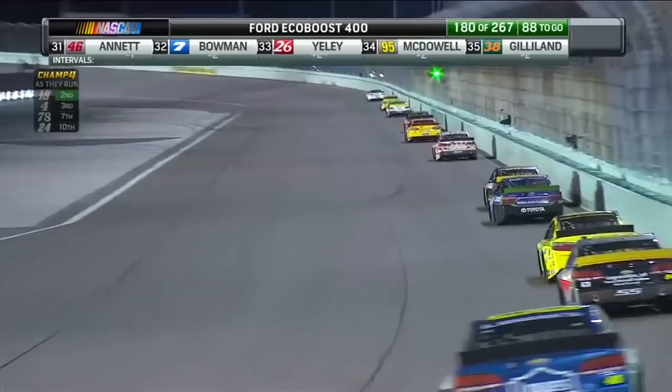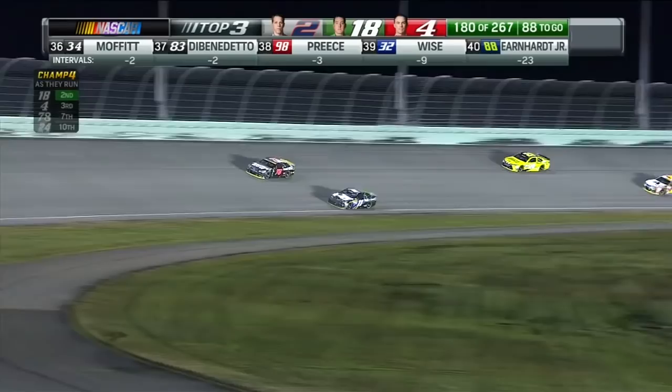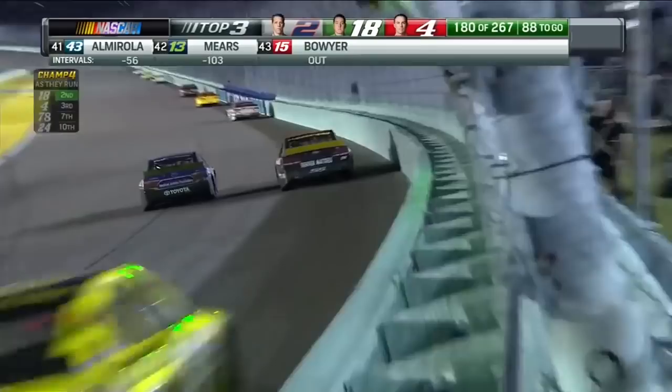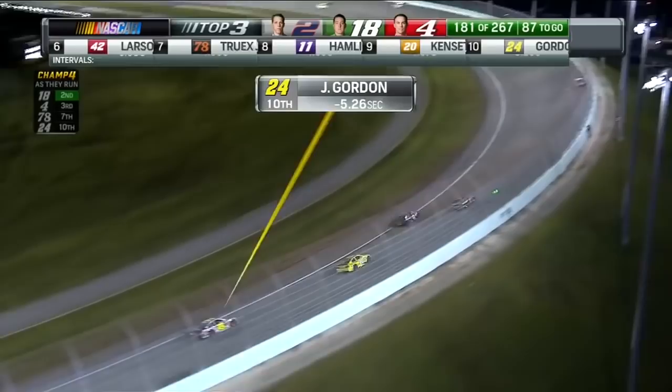88 laps to go. The championship four: Kyle Busch, Kevin Harvick, Truex Jr., Jeff Gordon in his final race in the Sprint Cup Series, running for a title. Whichever one of the four finishes in front of the others will be the 2015 Sprint Cup Series champion. Right now, the advantage is going to Kyle Busch. He's been in front of the other three over 100 laps already tonight.